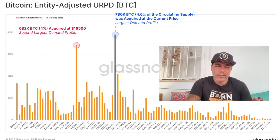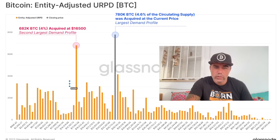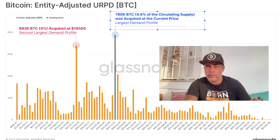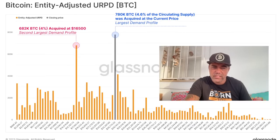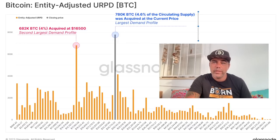So that's 682,000 bitcoins. That's 4% of the circulating supply was bought at this price. So a lot of people bought that dip. You can see around that price also a lot of people were buying that dip. Now here, if you look at this one, 780,000 bitcoins, that's 4.6% of the circulating supply, was acquired at the current price, at that price that we are now, 26,700, 27,000. This level, 4.6% of circulating supply was bought. And because of that, we can see that huge part of support at this area. Because a lot of people bought there, so there's a support area.